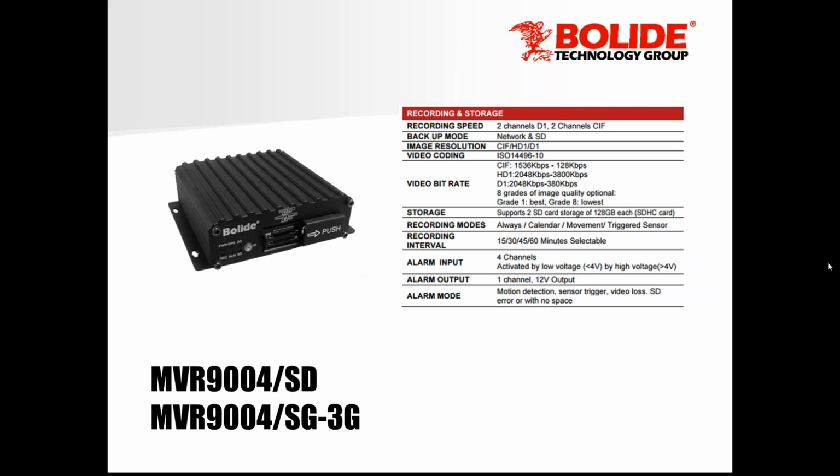Okay, moving on. Let's go over the SD card mobile DVRs. So these DVRs, like Mike said, record onto an SD card on board. This model has 2 SD card slots, with a maximum of 128 gigabytes per SD card.